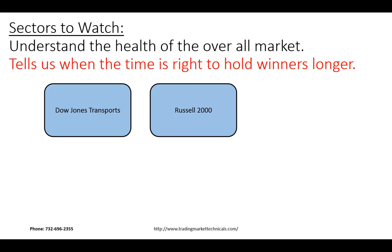Next, we have the Russell 2000. This Russell 2000 actually measures small and medium-sized businesses, what's known as small cap and mid cap businesses. Now, this generally moves before the bigger, broader indexes because of the size of the liquidity and the size of the stocks. They are usually high growth stocks that investors want to get involved with before the overall market, the bigger picture of the market, moves. So the Russell 2000 is a leading indicator, a leading indicating sector that we watch also.